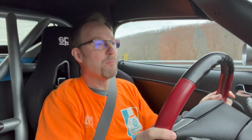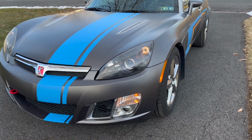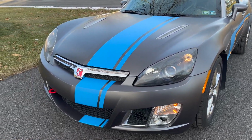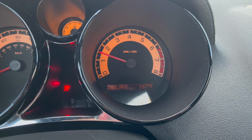And part of me, as I'm driving to put an LS in this, is like, why am I going to do that, right? Don't I have enough power? Well, I need more low-end torque for autocross. That's the goal, right? So if you are not in boost in this car, then you are not moving. You got to wait till you get into boost. So I need to remember that.